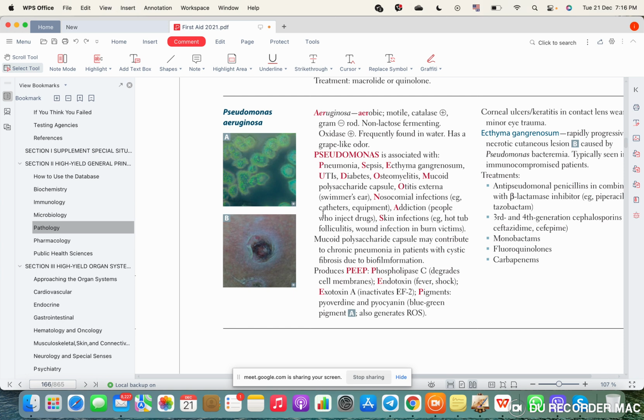What do you mean? For example, in case of lupus, we get endocarditis, but we don't have bacteria inside of the vegetation. Sterile injury, you are correct. Yes, absolutely correct. Good. So, skin infection, they get this hot tub folliculitis.